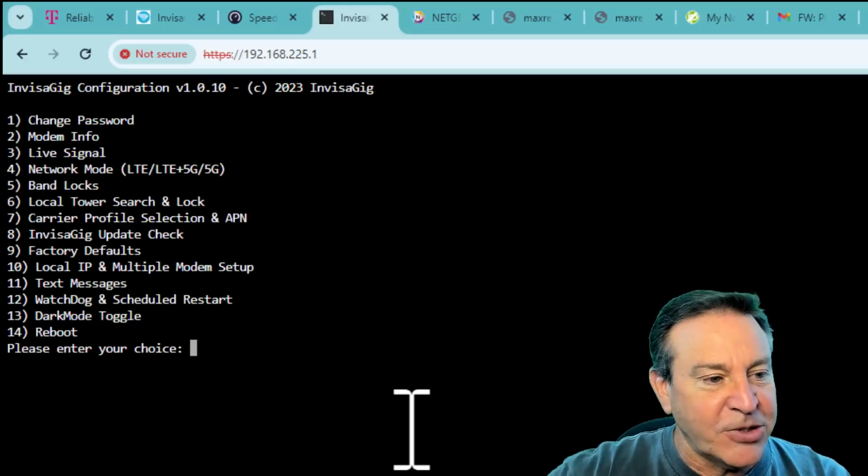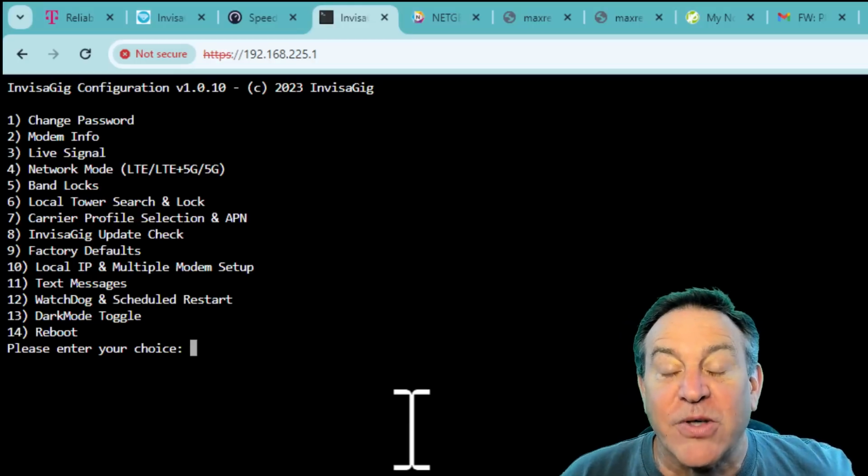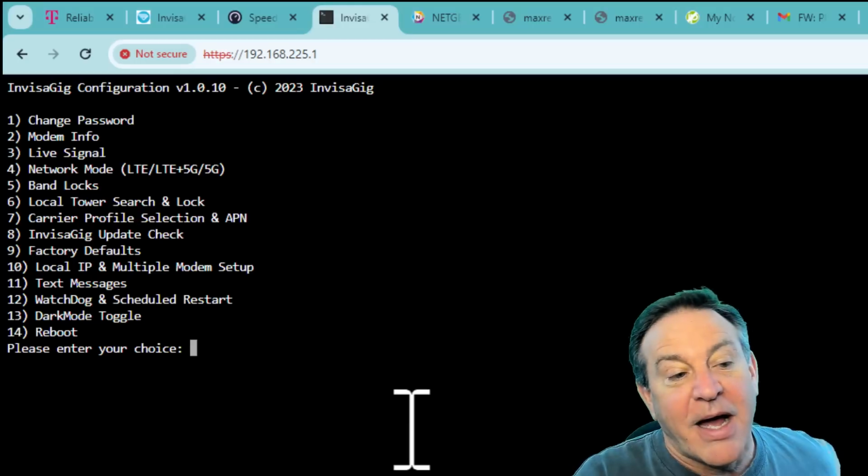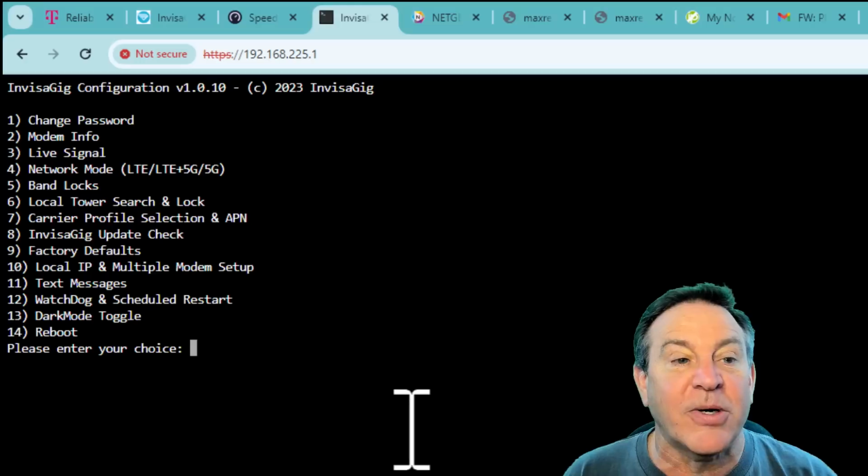Wrench. I can watchdog this, which means it'll make sure my network's always up. If not, it'll reboot it. I can make it reboot every day, so it always goes and finds the best signals that are available.